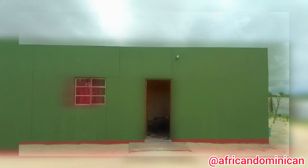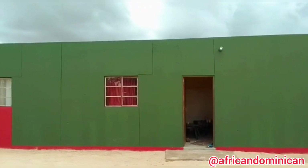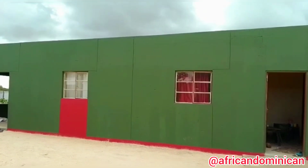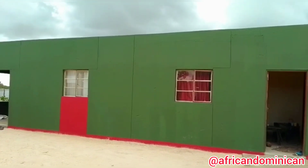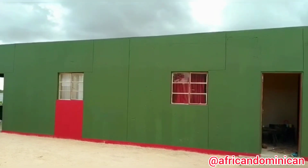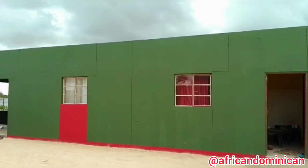It's multi-purpose. So this is my mom's side of the land where she has her huge house and building. I am going to give you a tour of this village home, of our village home, in future videos. But this is where the kitchen is as well.